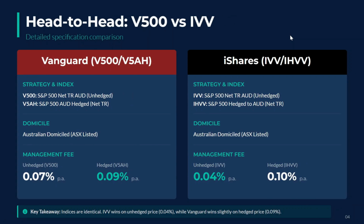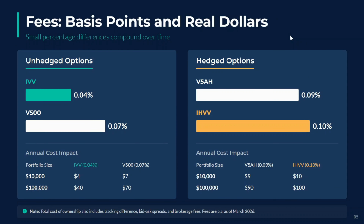So IVV is technically cheaper. It's a 0.03% difference. On a $100,000 portfolio, that's a $30 a year difference. It's not nothing, but for most investors, it's pretty negligible. However, if you're a pure fee maximizer, IVV wins this round.